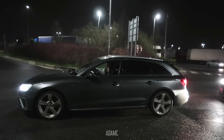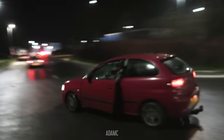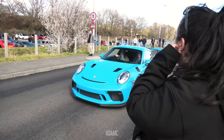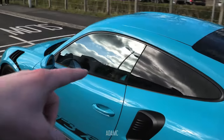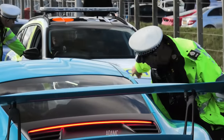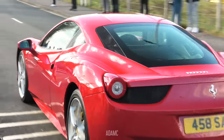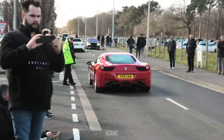Pretend it's a Skyline. I will try. Next, we've got this Skyline leaving the show. His door's open. Ah, no front plates. Rest in peace. Nice matching seatbelts, though. I hope they tell him nice seatbelts. See, we can say, look, you've got no front plate, that is illegal, but nice seatbelts. That is the perfect plate for Sam, unless he's called Peter, of course.